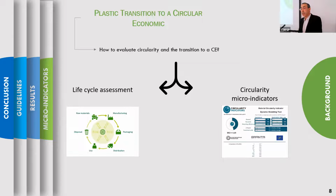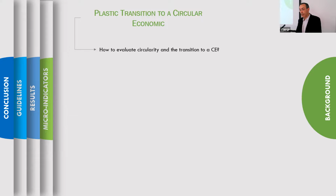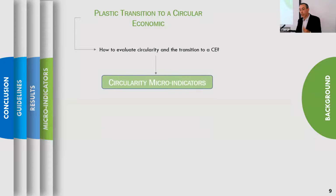An approach that tries to mitigate this problem, this limitation, are circularity microindicators. Now, circularity microindicators, for those not very familiar, are small or fairly small indicators that pinpoint usually one or a few aspects of the product's entire life cycle, and which try to very quickly give us an idea of where it is positioned, not just in terms of sustainability, but in terms of circularity, which are two different things.